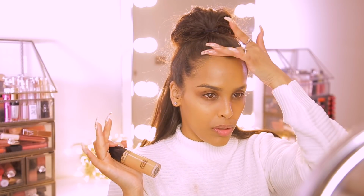I think it doesn't help that I've got nails as well. When you're blending, you can't really get in to every single crevice, and I think that's what was irritating me. But the foundation looks okay. It looks like how I would apply it with a beauty blender.